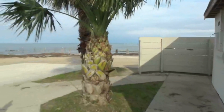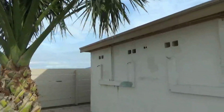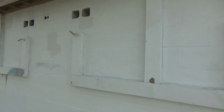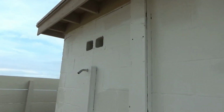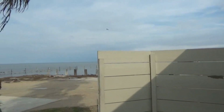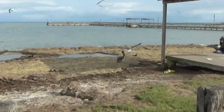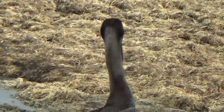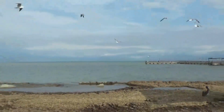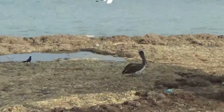That's about it. But you do have a couple palm trees and a concrete building, and it looks like these used to be showers, but not anymore. So you can see the good and the bad about this place. A lot of birds around here. This guy looks pretty bored.